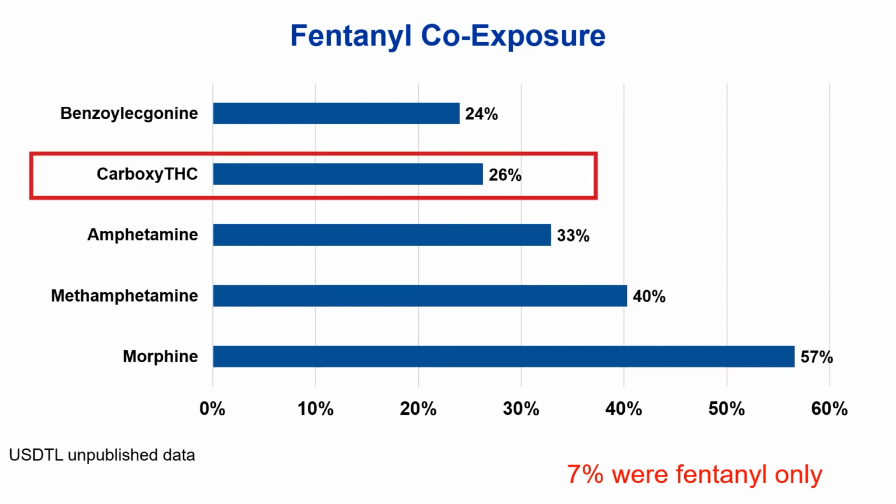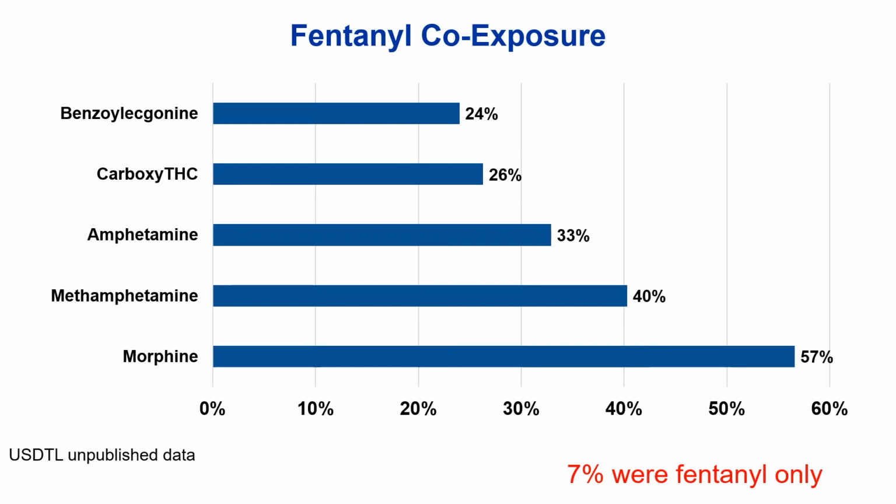And then marijuana, usually, drug users are at high risk of using marijuana itself. I think my main conclusion from this is that a good portion of the drug supply in this country is laced with fentanyl. So buyer beware, it can be very dangerous.